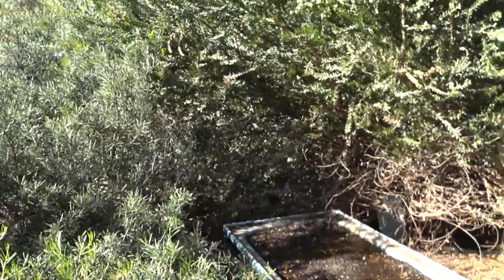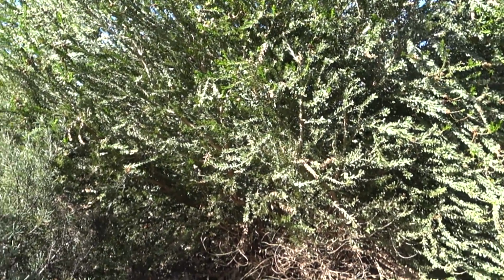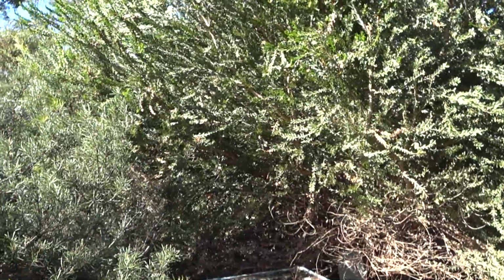Oh look, there's a bathtub. I've sort of cleared that area. I'm gonna do something with that bathtub. Haven't decided yet.